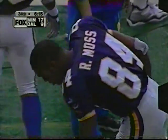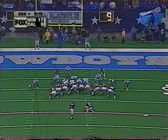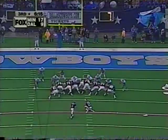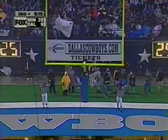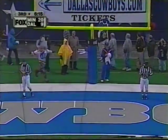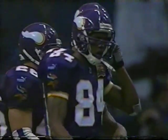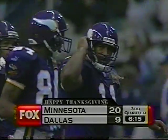Dante Culpepper was talking to Randy Moss as they went off the field. I think he was probably telling him that if they come in a blitz, you have to break it off quicker. Gary Anderson, and the kick from 29 yards away is good. And the Vikings increase their lead. Here's Culpepper and Moss.